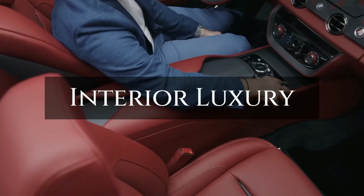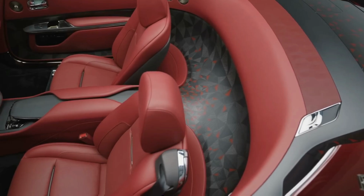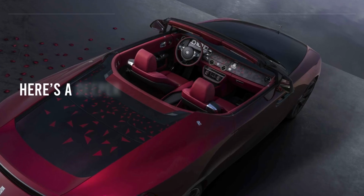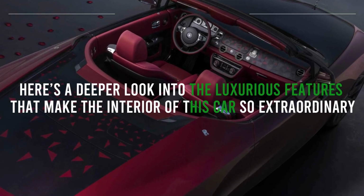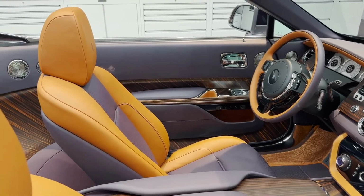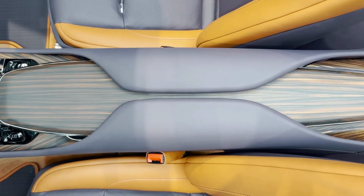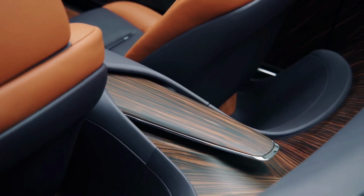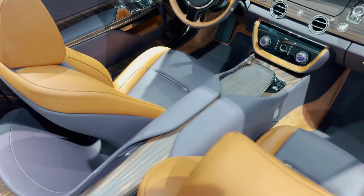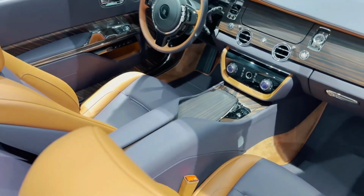Interior luxury. The interior of the Rolls-Royce Rose Noire Droptail is a sanctuary of opulence, designed to provide an unparalleled experience of luxury and comfort. Here's a deeper look into the luxurious features that make the interior of this car so extraordinary. Cocooning 2-seat interior. The Rose Noire Droptail diverges from Rolls-Royce's traditional 4-seat convention, offering a cocooning 2-seat interior that represents the return of the roadster body type. This design choice emphasizes intimacy and exclusivity, creating a personal haven for the driver and passenger.